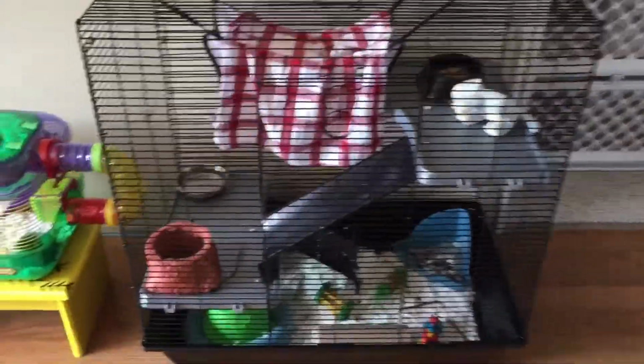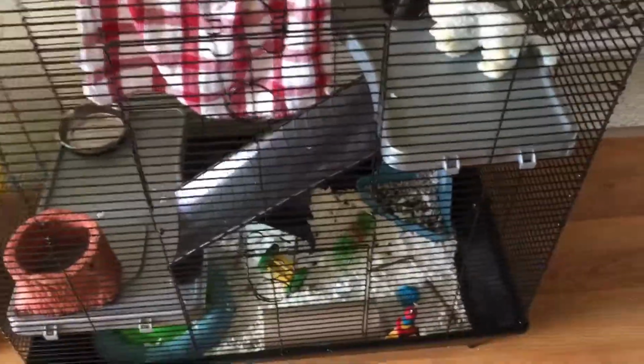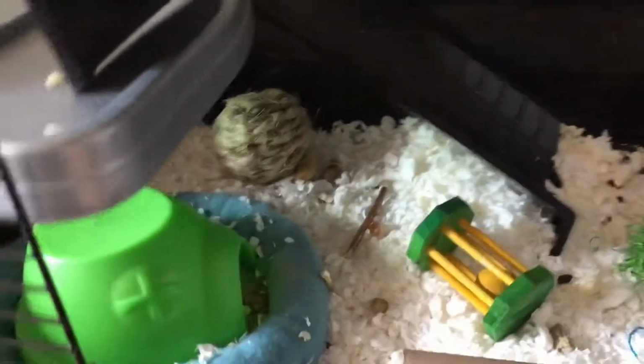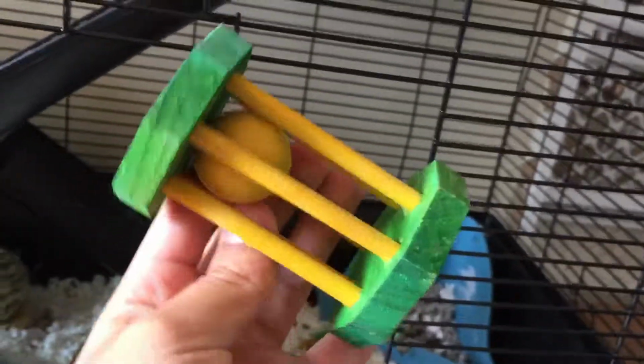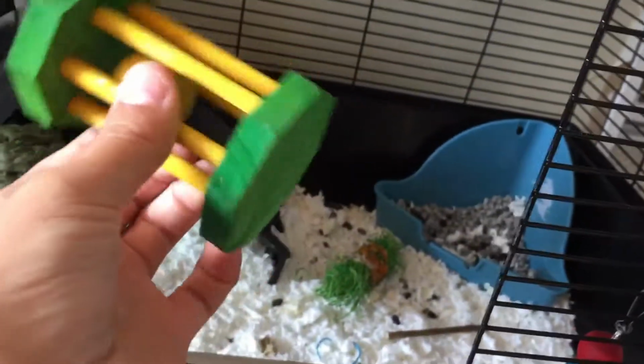Now that we've talked about food and treats, as well as your water dish and a hammock and a good sized cage, now we're going to move on to chew toys, which is very important. So now I will show you some of the chew toys that I have inside of my rat cage. You want to have a variety of different kinds because they do need stimulation, and you want to provide a lot of different kinds. So I have this wooden ball and some little sticks chew toy.